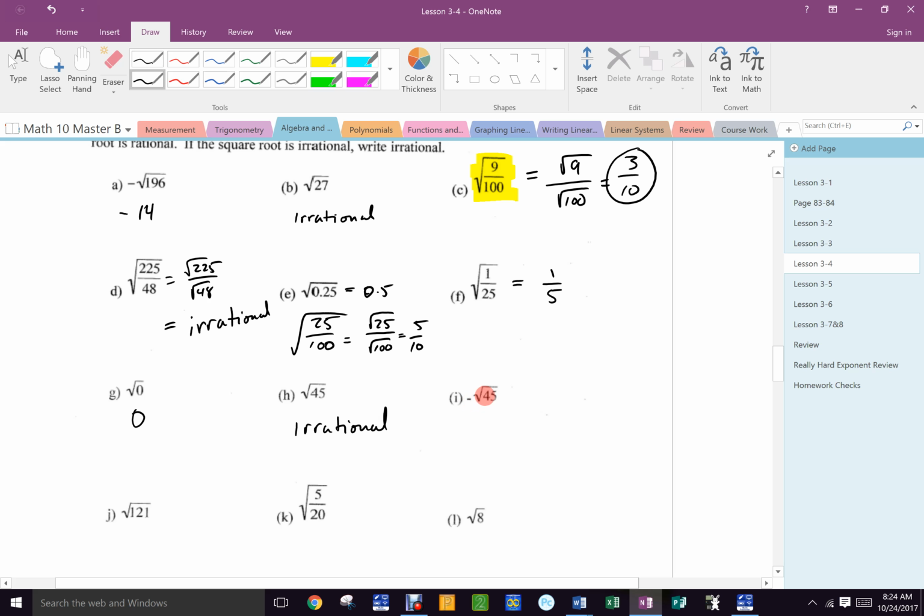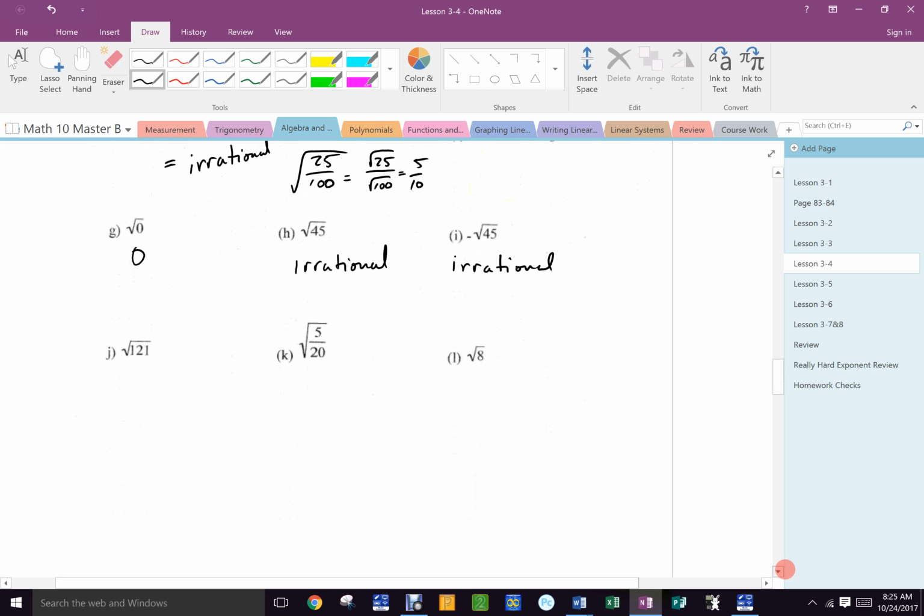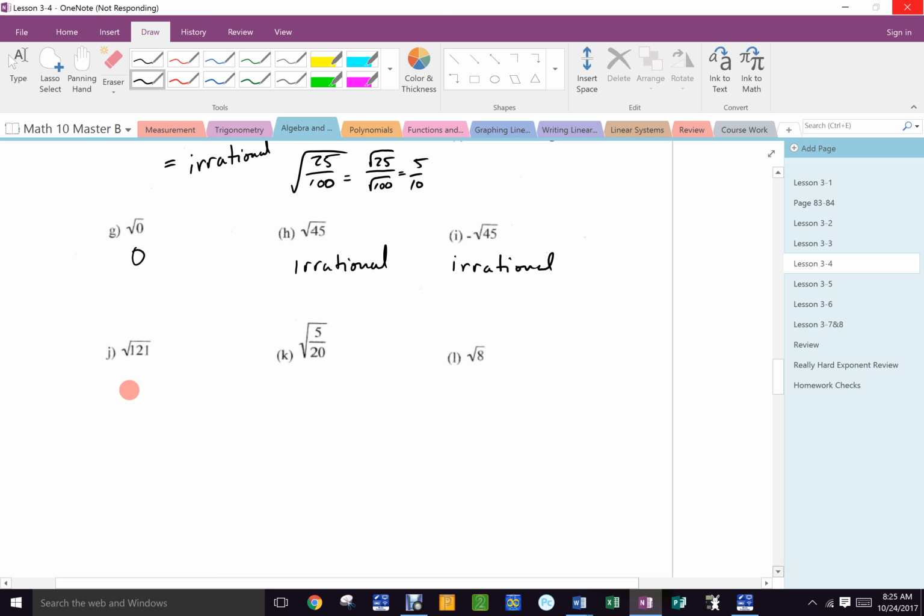What about the negative square root of 45? Still irrational. Doesn't matter, because I only asked you for an irrational number. 121? 11. Nice.